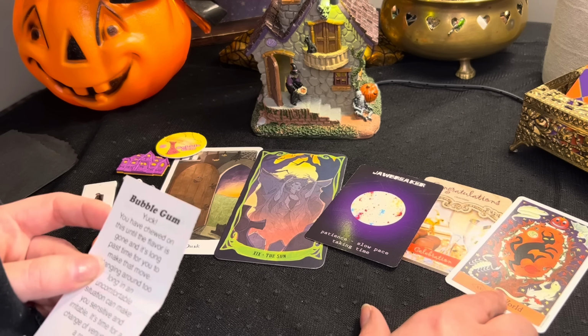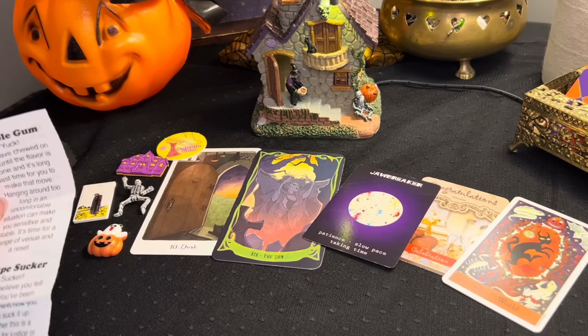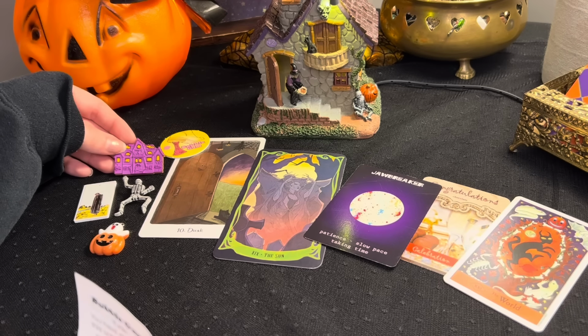Okay, let's see. I like how it says make that move. Some of you could be moving, because you do have the door here. You also have the house here. So that could be the treat or surprise.